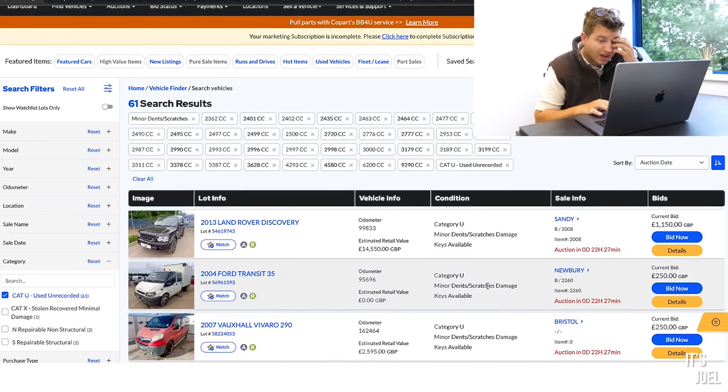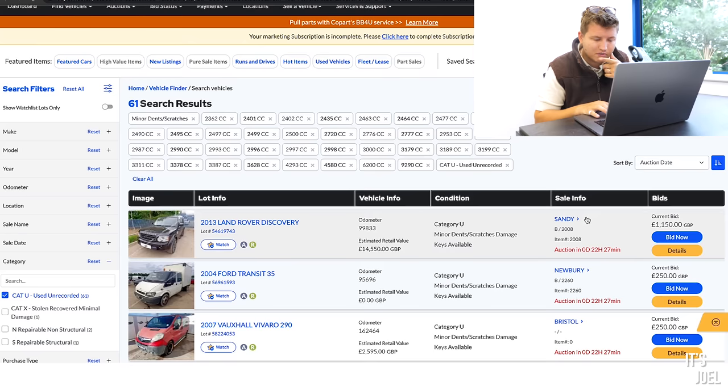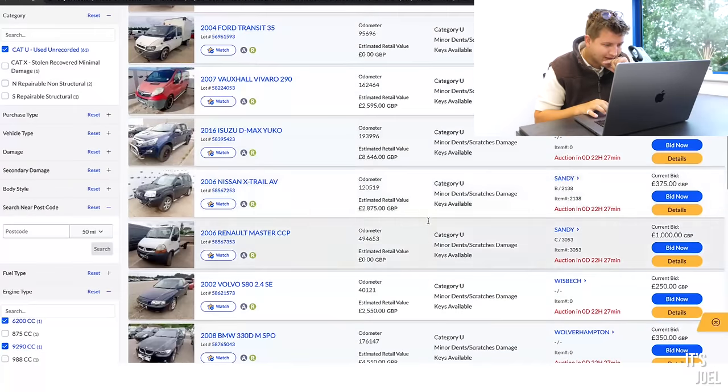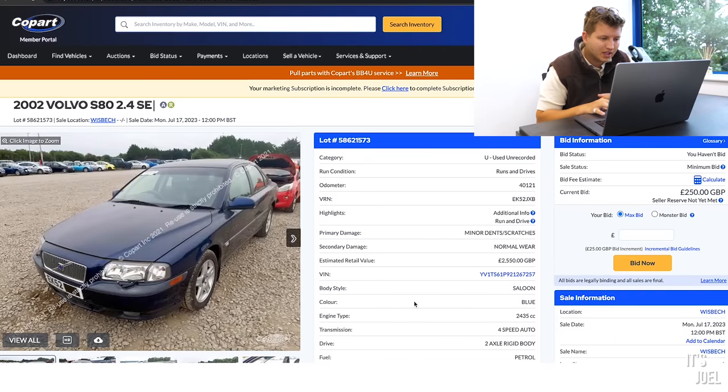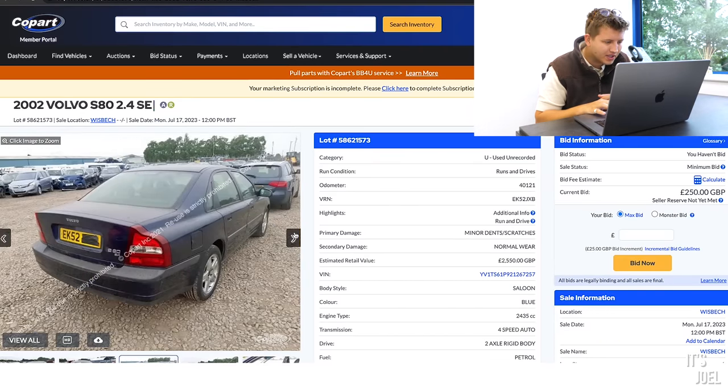Sort by auction date. So actually the next auction will happen tomorrow. It's Sunday now, so the next auction is tomorrow afternoon at the Sandy location, actually, which is the one closest to me. So let's see if there's anything. I don't know why, I do just like Volvos.